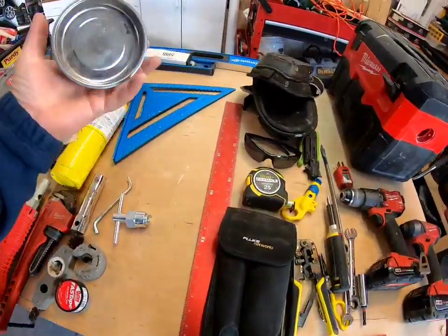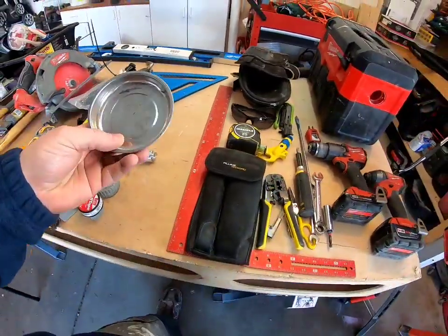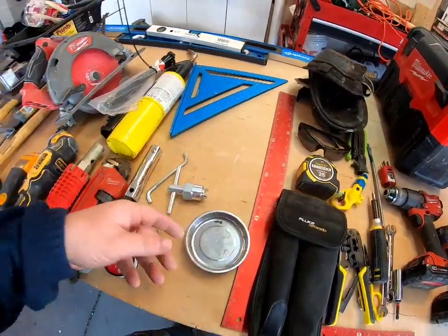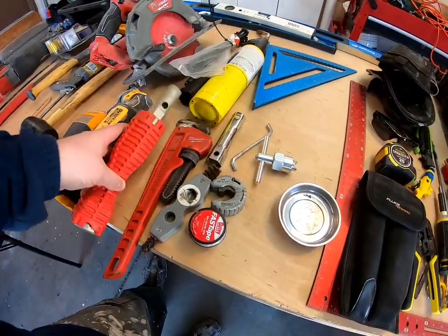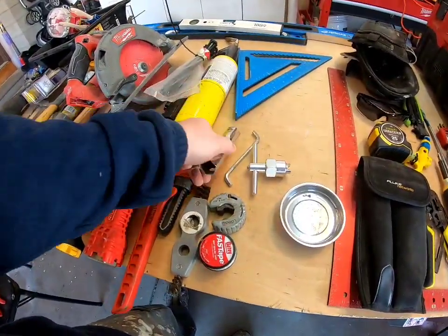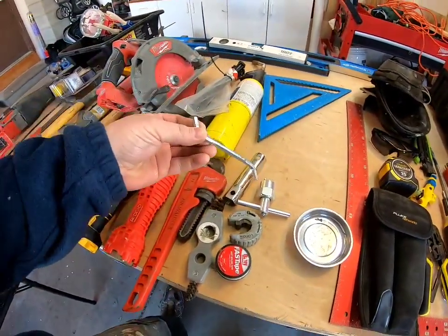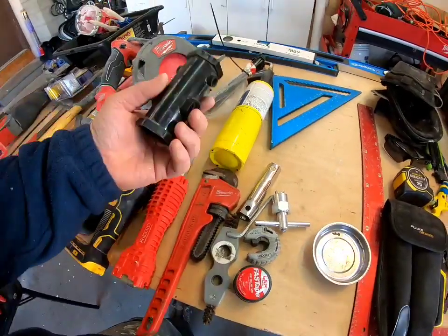This is a magnetic anything holder. It's just basically a magnet, and if you're taking anything apart or putting anything back together, it's a good way to not lose bits and pieces that are obviously metal. Plumbing, basic plumbing tools for your faucets. Doing any 1/2 inch copper, 3/4 inch copper, changing out valves, taking out sticky valves, and obviously the garbage disposal tool. Super basic.